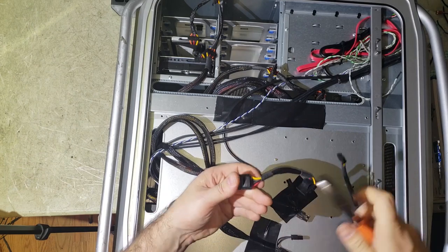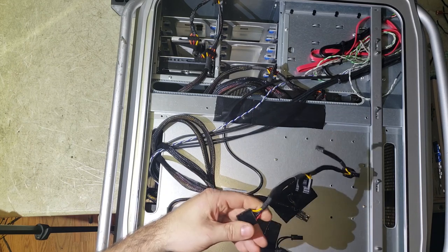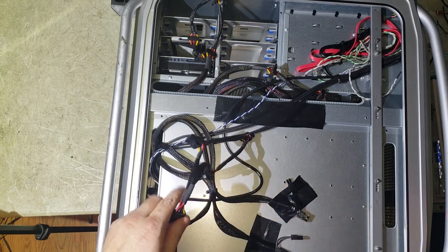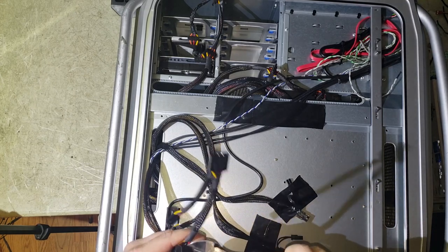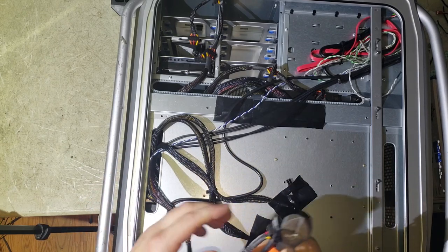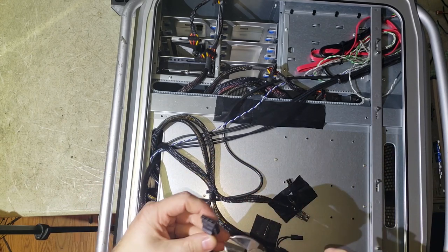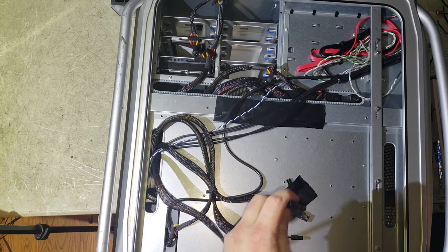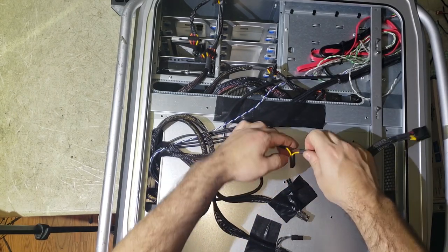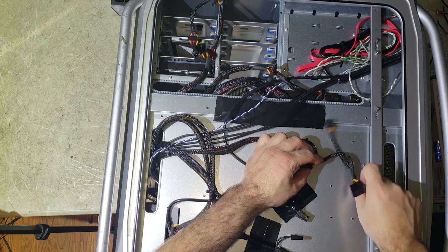One of the things I usually do, too, is I pull these off. These can be a big pain in the ass when you are trying to seal one of these fairly tight cases up. That allows me to lay these flat, which definitely mitigates a lot of issues you would otherwise have to deal with.